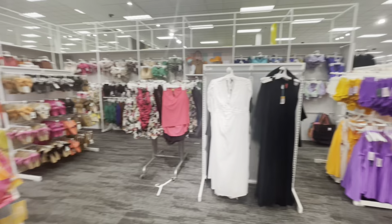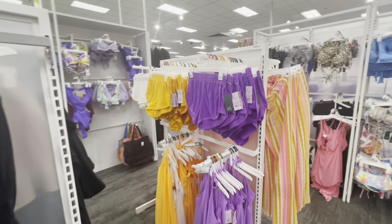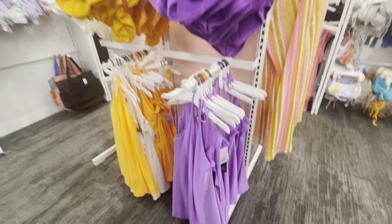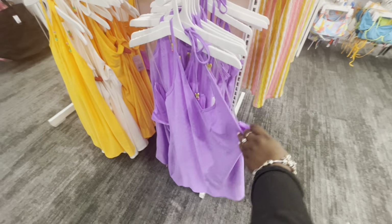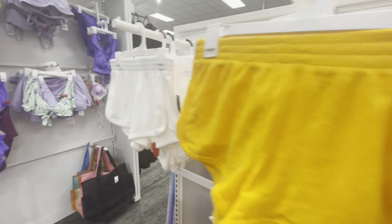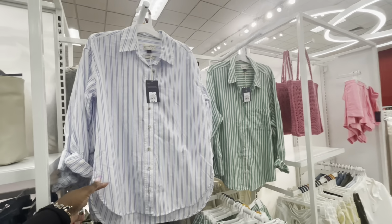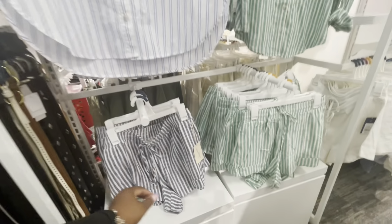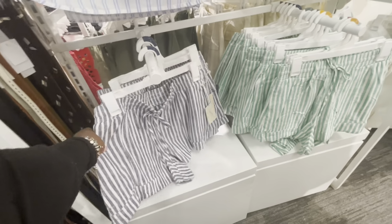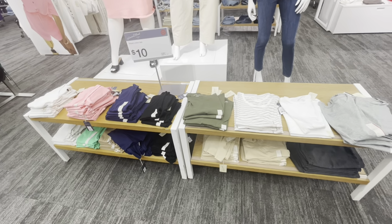Thought it was different. And I have these cover-ups. Oh, these are cute. The shorts are 15 and the tops are 20. Well, these are 20. Look at the smiley face. And they do have the cream. Okay, I'm back over here to the tops. These tops are 25 and the bottoms are 20. I have that pretty jumper with the romper, and then these tops are 10.